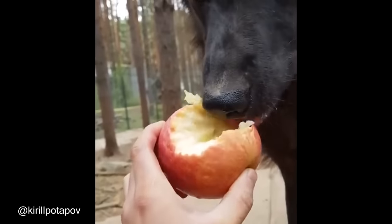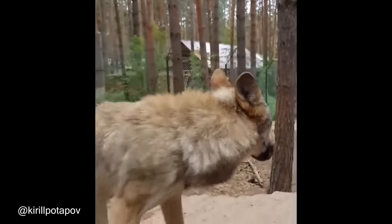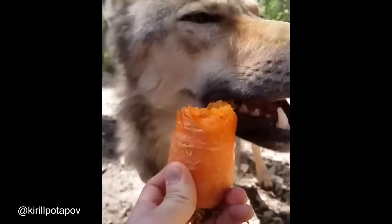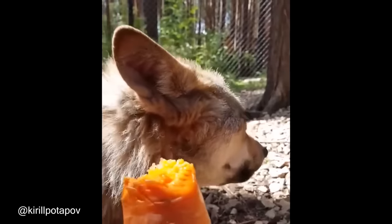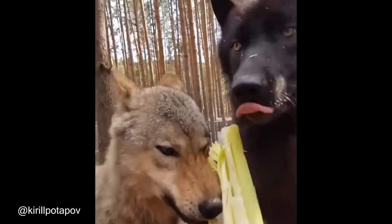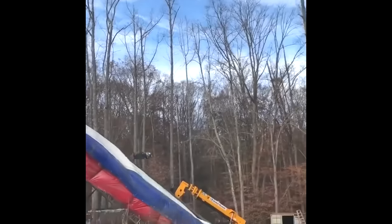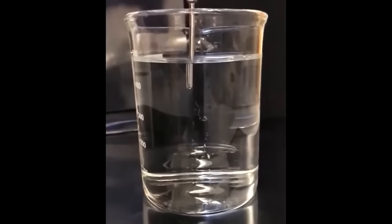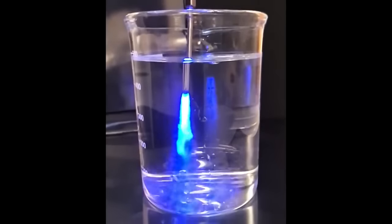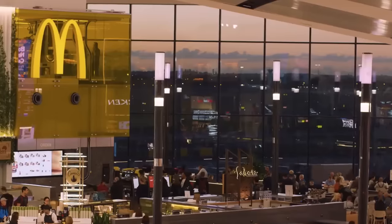This guy owns wolves that love to eat fruits and vegetables. This is what happens when you inject luminol into a solution containing 10% bleach. There's a McDonald's in Australia that has a really neat way of sending food to their customers.